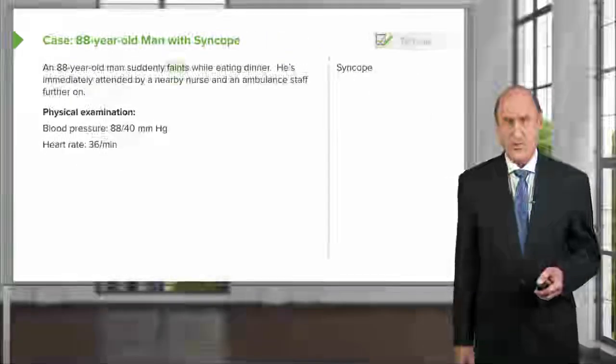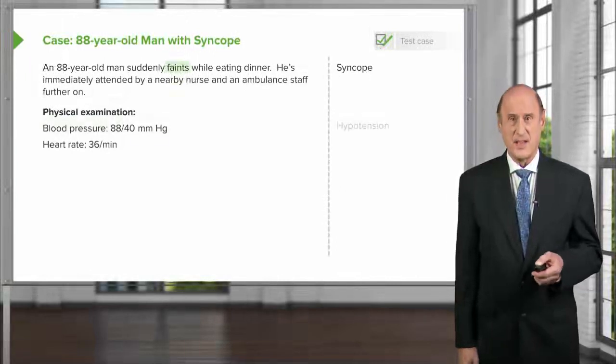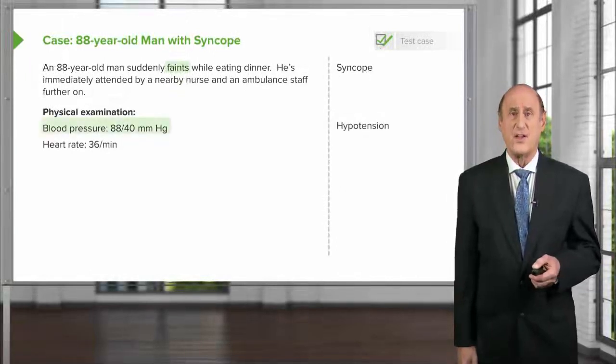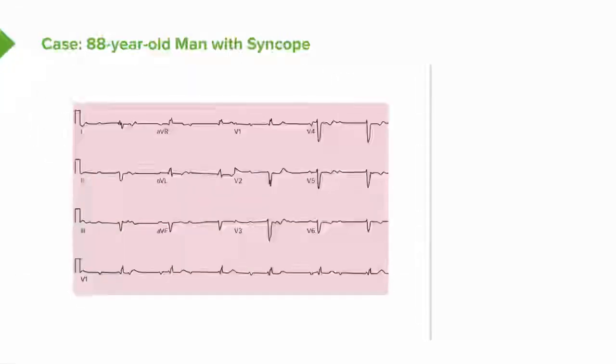What are the critical factors here in this case? First of all, there's a syncopal episode. He faints. Secondly, he's hypotensive. Third, he's bradycardic, very slow. So here's the EKG. Think about this and come up with a diagnosis.